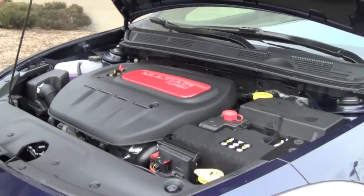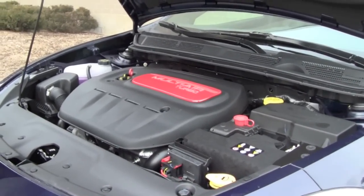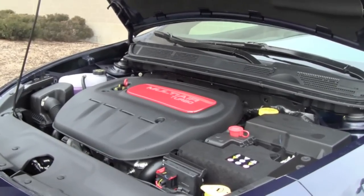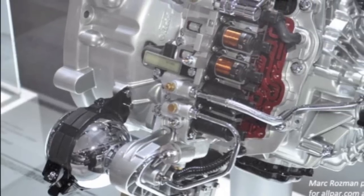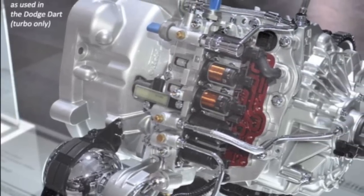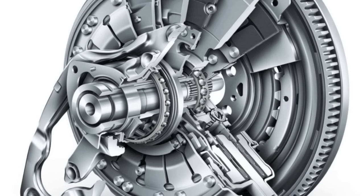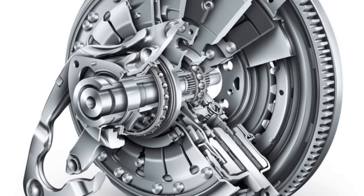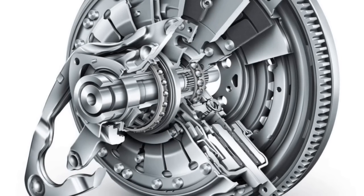We match these peppy engines up with one of three state-of-the-art transmissions. A 6-speed manual transmission is standard, with an available 6-speed PowerTech automatic with AutoStick. Then there's a new 6-speed dual dry clutch automatic. This transmission allows us to get better miles per gallon of a manual shift with the convenience of an automatic. It's the best of both worlds.